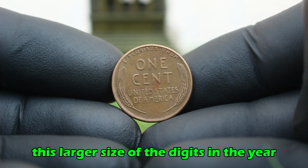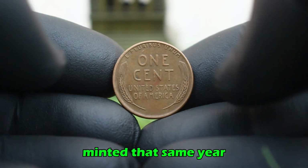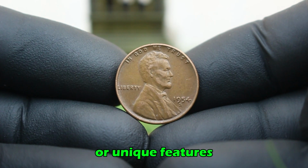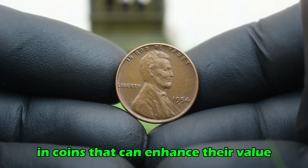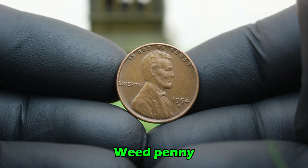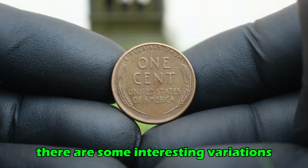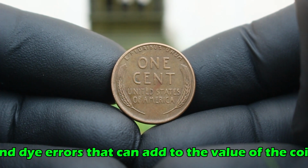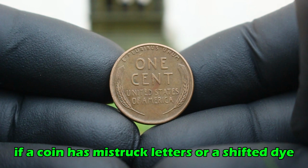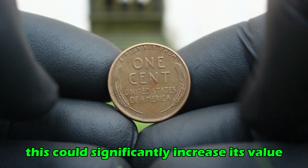This larger size of the digits in the year helps distinguish this variety from other pennies minted that same year. Collectors are always on the lookout for any errors or unique features in coins that can enhance their value. While the 1954 S mint mark wheat penny is not particularly known for having major errors, there are some interesting variations and die errors that can add to the value of the coin. For example, if a coin has misstruck letters or a shifted die, this could significantly increase its value.